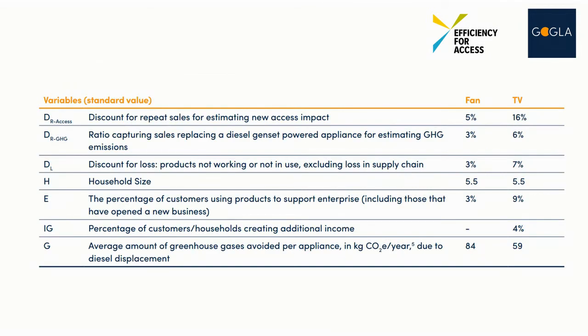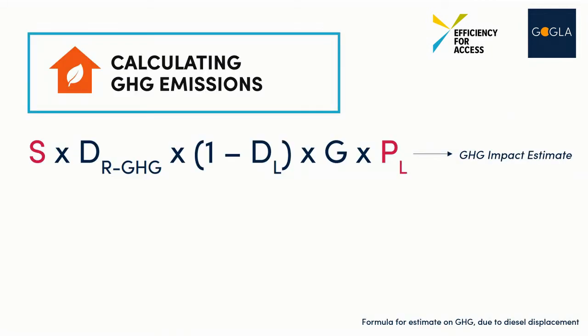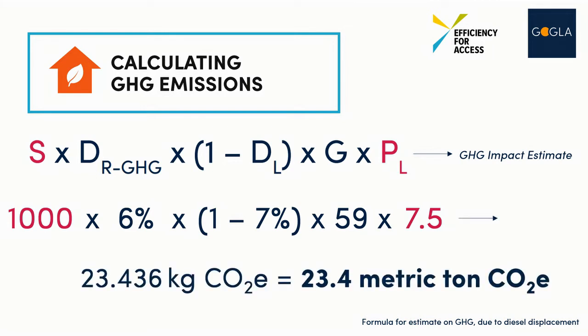The default variables are established based on data stemming from research, and the value of the default variables can be found in the publication. The expected lifetime of a product is also defined in the paper and is established at 1.5 times the warranty period. Since Sunfun's TVs have a warranty period of 5 years, this means the lifetime of the product is expected to be 7.5 years. We'll input these variables into the formula. The pink represents company inputs and the blue inputs can be found in the paper. This calculation produces an estimate of a little over 23,000 kg of greenhouse gas emissions avoided.